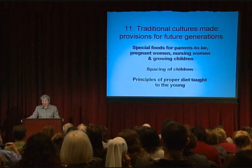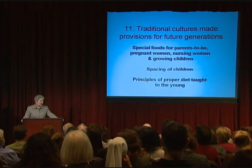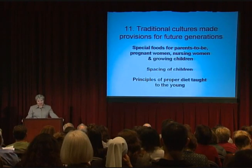Another fascinating thing that Dr. Price described in his book was the spacing of children. In many of these cultures, particularly throughout the South Seas and Africa, it was considered shameful to have a child more than once every 3 years. And if you were having your children too close together, you were really on the outs in your village, and you don't want that to happen when you live in a village.